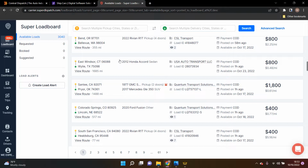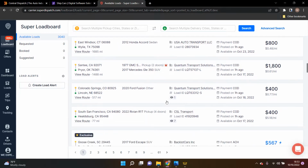It'll be through the app, and you'll have to go through their EPOD system. EPOD system is simply an electronic BOL, where it takes you through where you have to take pictures. It has all the vehicle information in there. It's electronic, so it goes directly over to the broker. They can look at it and all that kind of stuff. They can look up your pickup pictures and so on and so on.